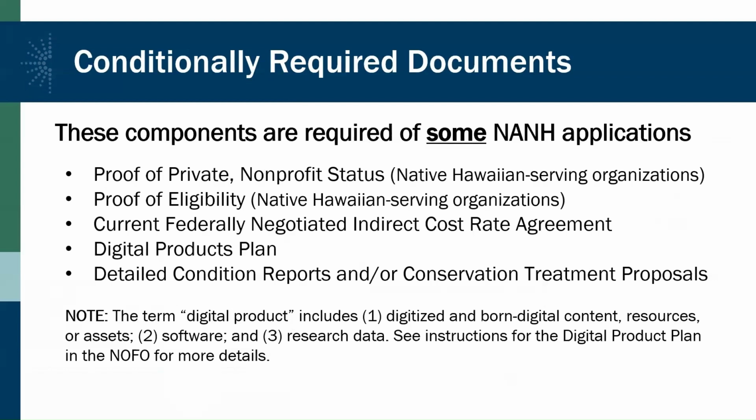If you create any digital products during the course of your project, then you must complete and submit a digital products plan. The term digital product includes any digitized and born digital content, resources or assets, software, or data. If you are creating any of these types of materials, basically anything digital, you must include the digital products plan with your application. If you are requesting support for conservation treatments for collections objects, then you must include detailed condition reports and/or formal conservation treatment proposals. Just like the required documents, omission of even one of these can result in the exclusion of your application from further consideration.